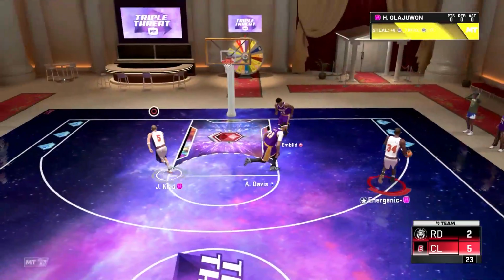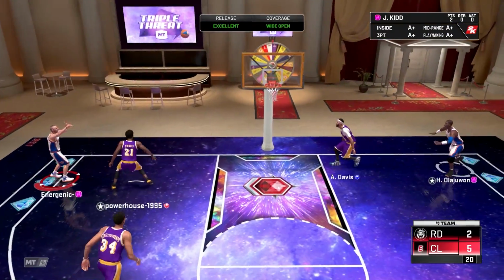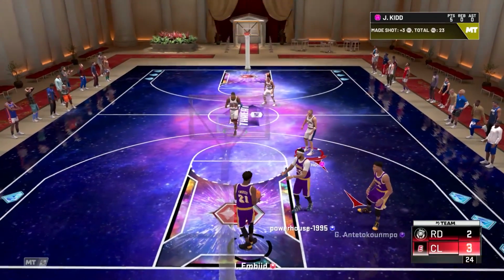We're going to get a steal right there. Thank you. Send it to Jason in the corner. We're going to pull that. That's a green. There we go. And just like that, we're up 8-2.